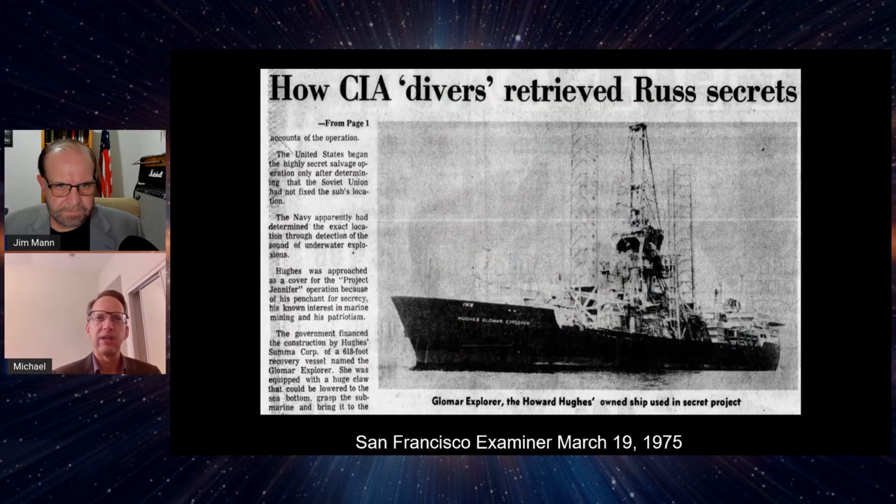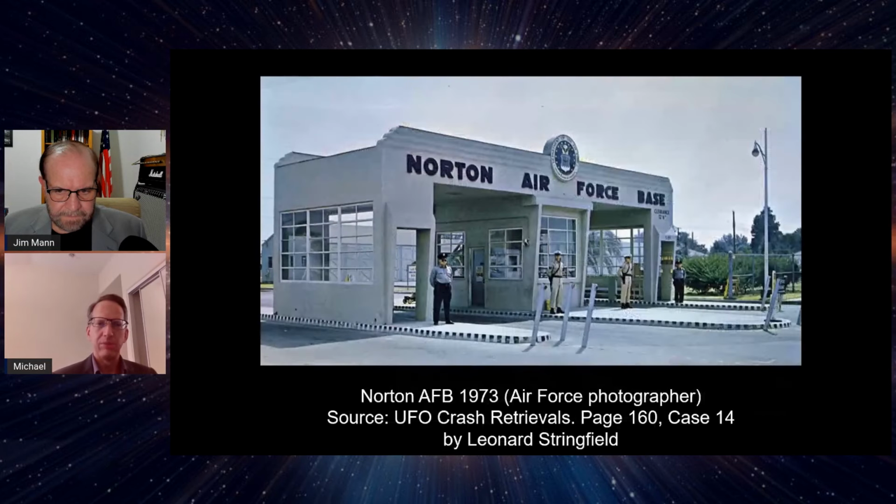How CIA divers retrieve Russian secrets. This is San Francisco Examiner, March 19th, 1975. So the real question is, beside the Russian submarine, what else did the Glomar Explorer get? What else did they recover? And what did they learn from the recoveries? Those are the questions that we should be looking at here.